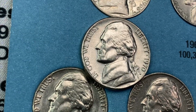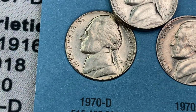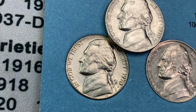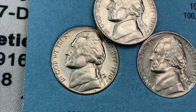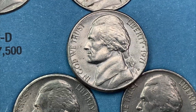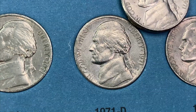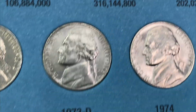This might be more of a personal choice. I just like the look and the luster of this one better than the one that's in here. Although I will take a nice, good look at it, I think this one is a nicer one than that one, so I'm going to be upgrading that one. Then I've got a pretty decent 1971 out of Denver, and this one in here is pretty scratched, a little dirty, so I'm going to upgrade that as well.